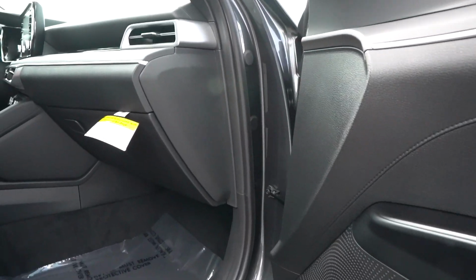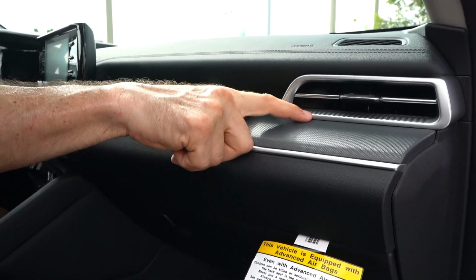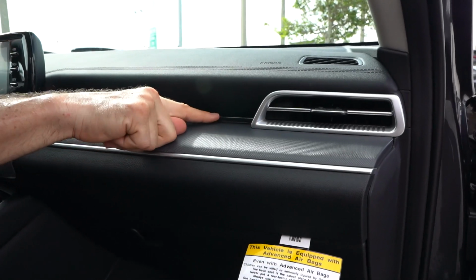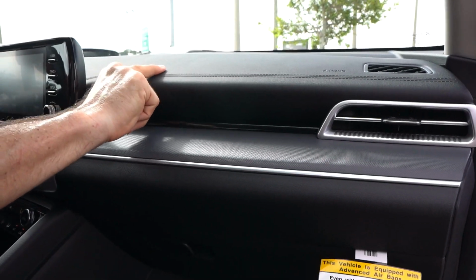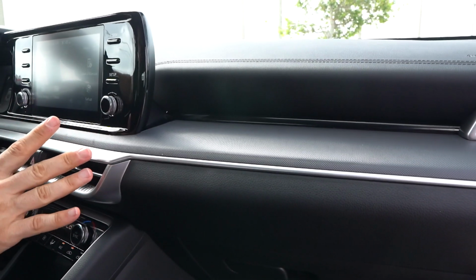Now when you come to the dash, they nailed it. They knocked it out of the park. Look at this silver trim. Look at the way they put some nice design element. Some black chrome finish, soft touch with the simulated stitching. I'm really digging this trim as well. Doesn't need to be faux carbon fiber.